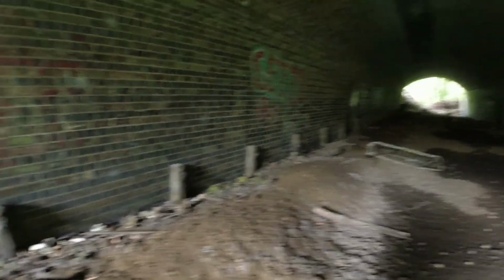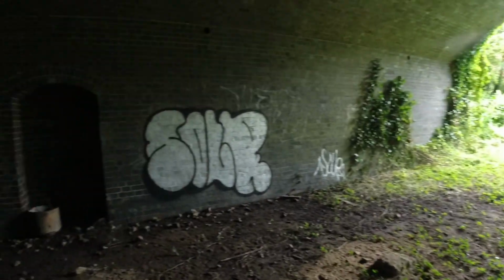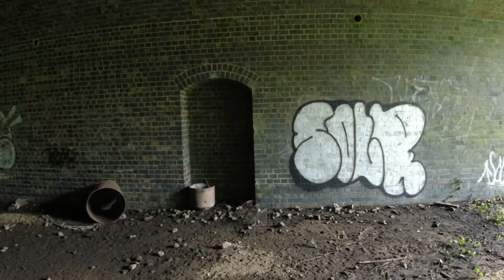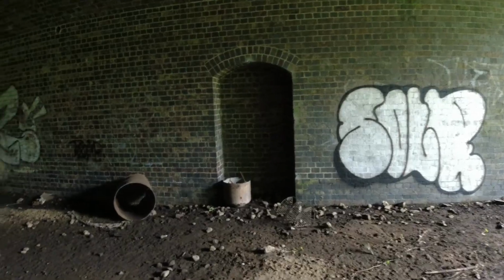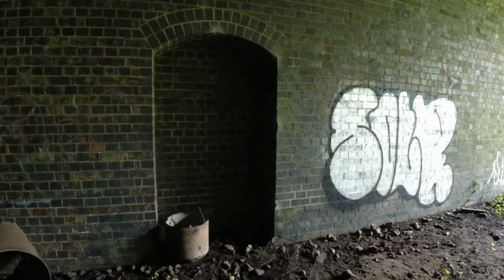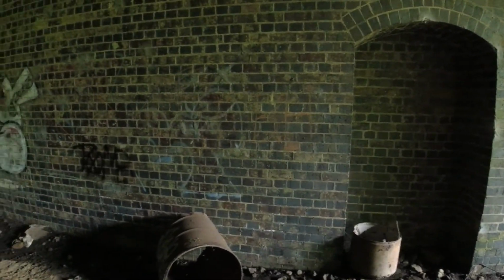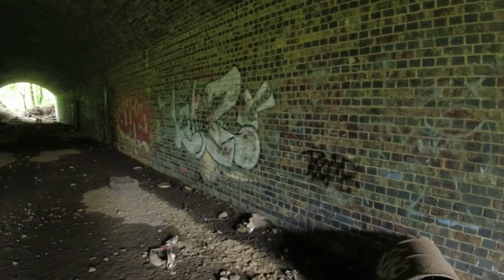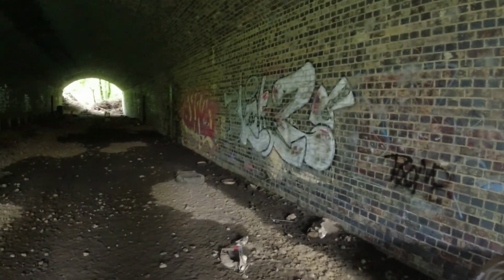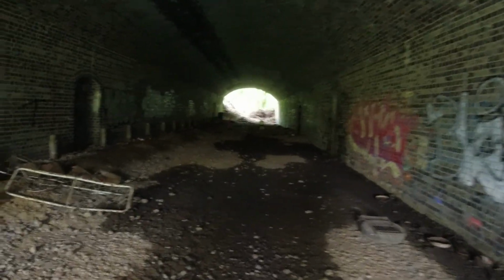Really, really impressive. And I'll tell you something else that's quite impressive. It wouldn't be a tunnel without the recesses. And there's one just there. I think there's actually 4 in total in this tunnel. So we've got a recess here. So that's pretty cool. But I think we're going to have to put the big light on now to actually have a look. There we go. And the light's working quite well.